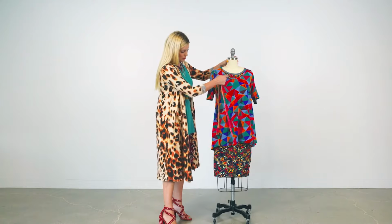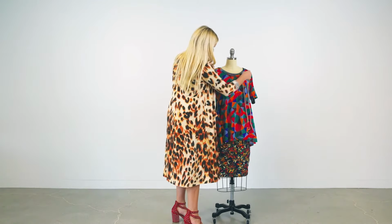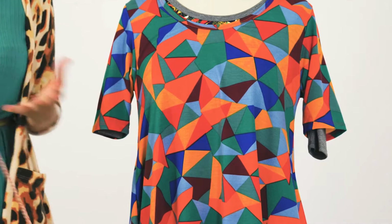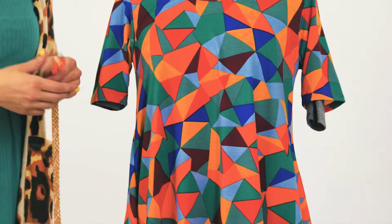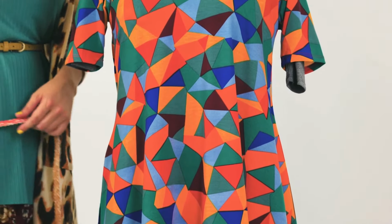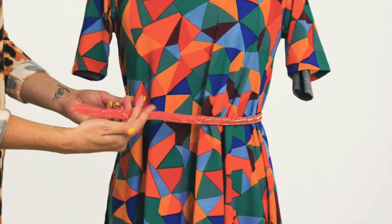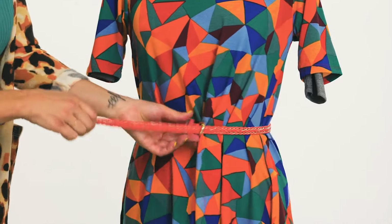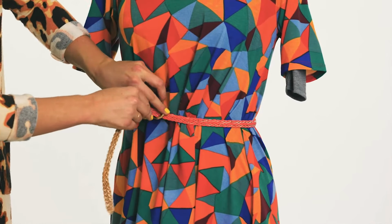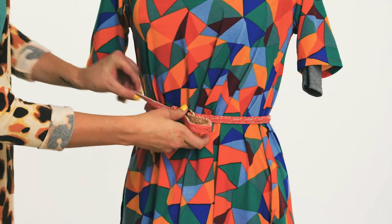Once again, if you don't want this to show, you can actually oversize the Julia a little bit and make the perfect tee smaller. But as you can see there, showing it a little bit is also fun. I just love doing that. I love showing the patterns on both sides. But I want to show you, just make sure that that hemline on the side is right on the side of you. I picked an orange belt just to match with the fun, bright coloring. Go ahead and belt it there, right at the waistline.